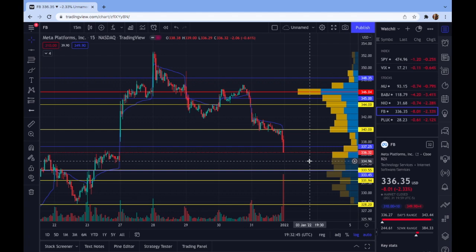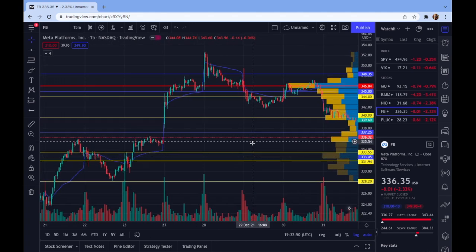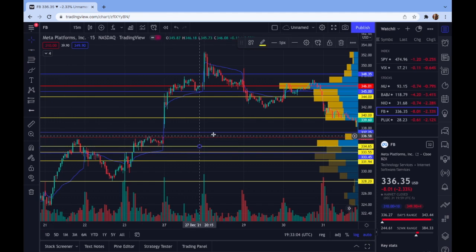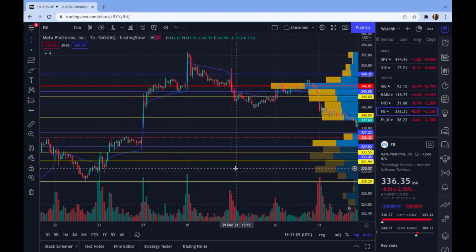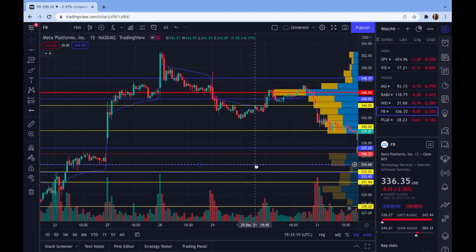So on Facebook, one thing I'm noticing right away on this 15 is underneath this level here, about 35 to 34.60. I think 34.65 is going to be my put trigger. Facebook moves a good bit on the daily, so I like that down there, even though it's a pretty big number. But I'm going to keep these price targets down here. Previous levels I've traded, 33.5, 31.94 is possible.